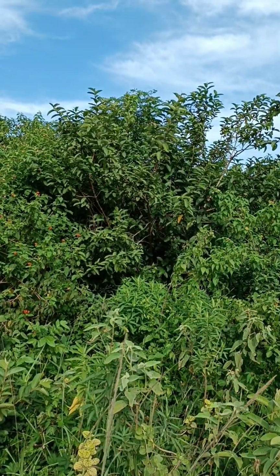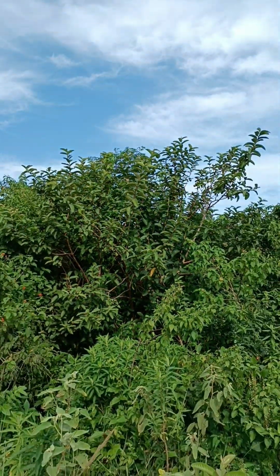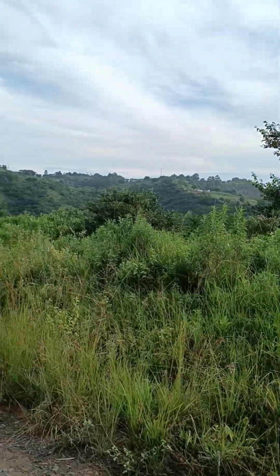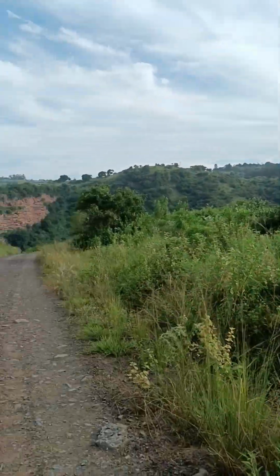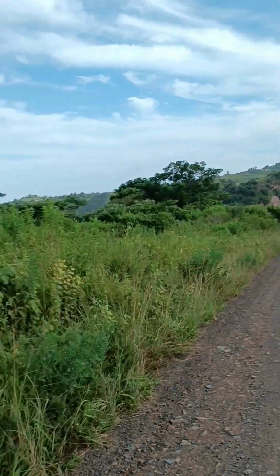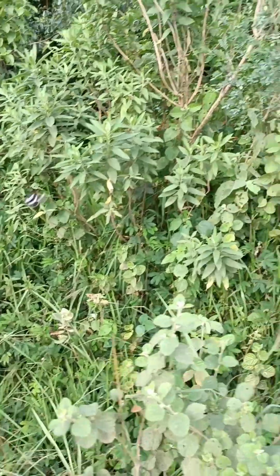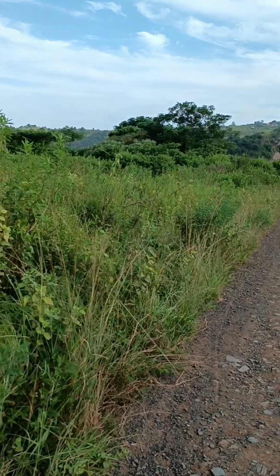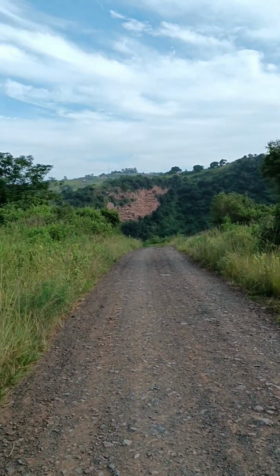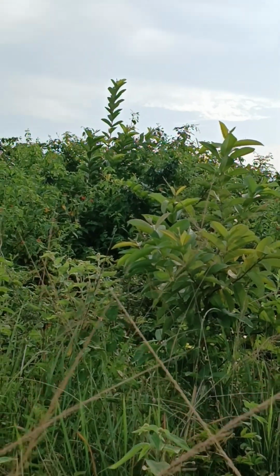What I've noticed in a lot of rural areas in KZN is that there's a lot of guava growing everywhere. Just like here, you'll see as I walk that there's guava everywhere. It's growing wildly, it's growing freely. And there's a whole other trees as well. Some of them we don't know, but the ones that I know are granadilla and peaches. They grow here as well as lemon. You find it everywhere. You'll be walking in the streets, in the bushes, you'll find a lemon tree, you'll find a mango tree even.